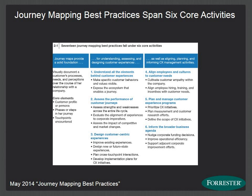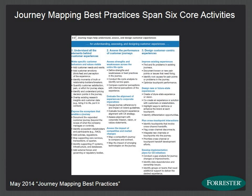We also find that journey maps are used by companies to align employees and cultures to the customer's needs, plan and manage customer experience programs for the long term, build a roadmap, and inform broader business agendas like nudging corporate funding decisions or informing broader strategy revision. Take a look here.